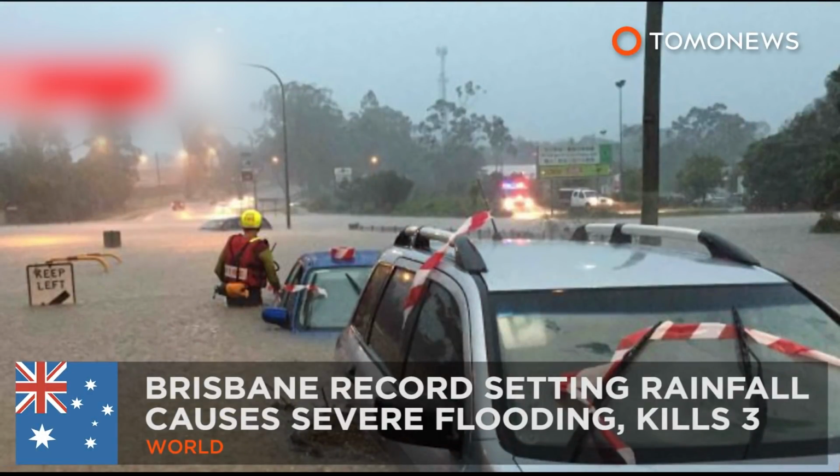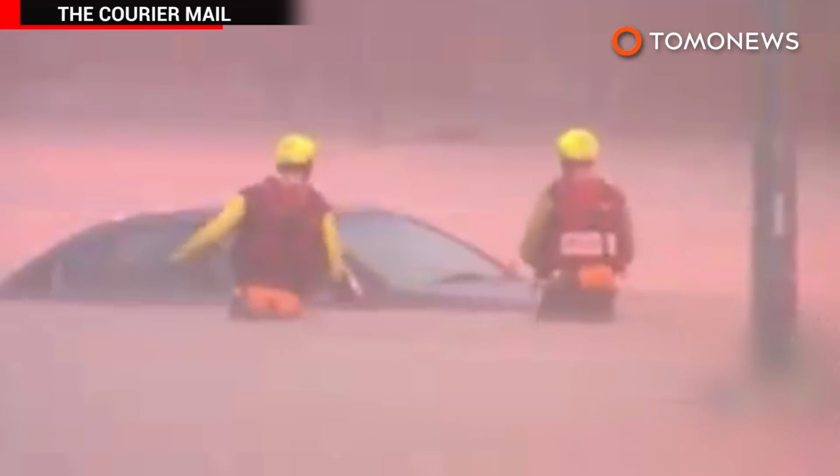Brisbane's record-setting rainfall causes severe flooding, kills 3. The record for the most rain in a single day in the month of May has been broken on the first day of the month in Brisbane, Australia. Over 300 millimeters of rain has fallen, causing flash floods across the city of Brisbane and surrounding areas.